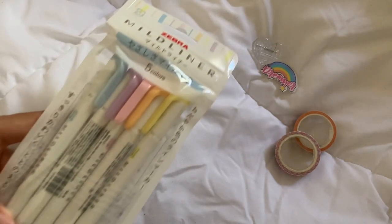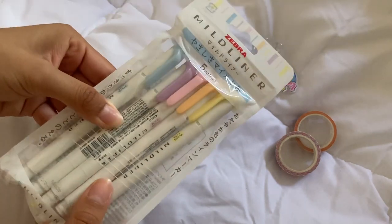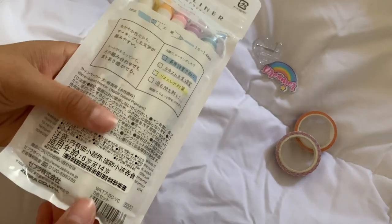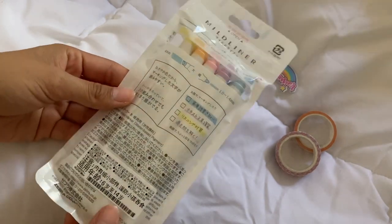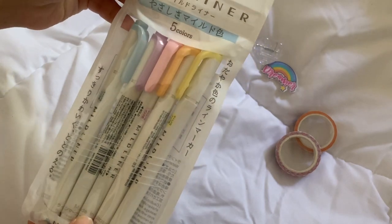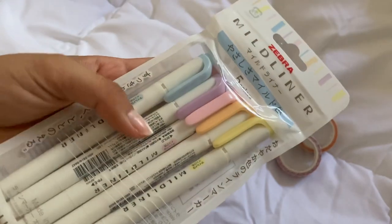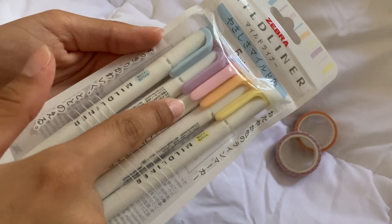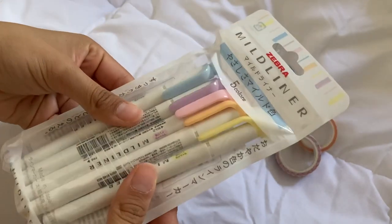And then arguably my favorite thing I got were these Mildliners, and I'm so excited. These are like the most famous markers everywhere, and I just had to have them. And Stationery Pal had them in these pastel colors, which I adored. I'm just so excited to use them because you could use them annotating, journaling, literally anything. So yeah, I'm so excited to use them in my books and in my notes for school. They have blue, purple, pink, orange, and yellow. And these are like the cutest colors.